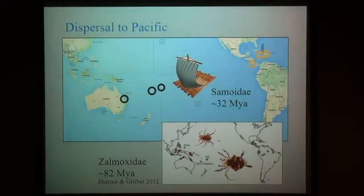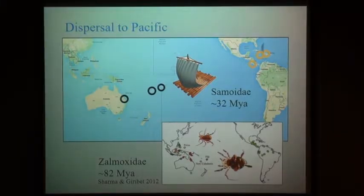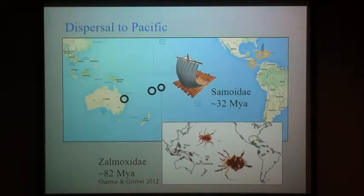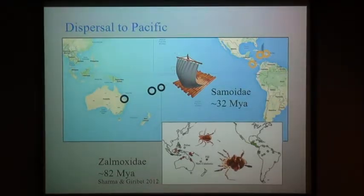But this lineage, the Zamoxidae, has actually undergone adaptive radiations on many of the islands here in the Pacific. And so they seem to be much more diverse. Their age estimate was 82 million years when they arrived in the Pacific. Maybe they are older in the Pacific, and that's what allowed them to undergo these radiations and colonize multiple islands, whereas the Samoidae have only managed to successfully colonize a couple. But it's still quite impressive that they've made it all that way, probably by rafting. We don't know.